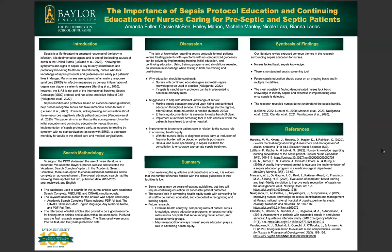So, moving on to the summary. After reviewing both quantitative and qualitative articles, we found that the evidence showed the number of nurses familiar with the sepsis guidelines in their facilities is low. Some nurses may be aware of the existing guidelines, but they will require continuing education for successful patient outcomes. As discussed earlier, some nurses are aware that there are guidelines, but if they haven't used them often, it's likely they have forgotten exactly what to do.